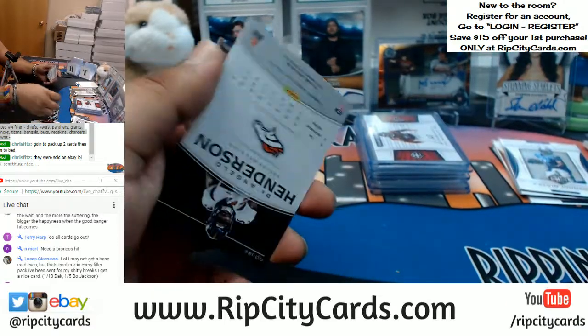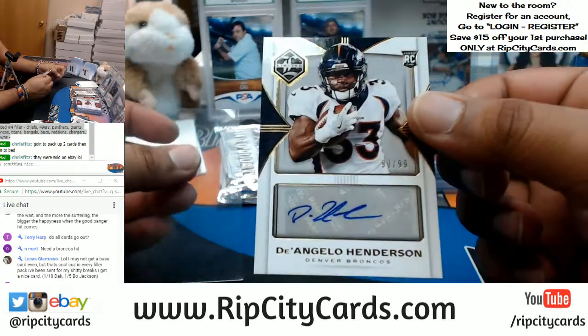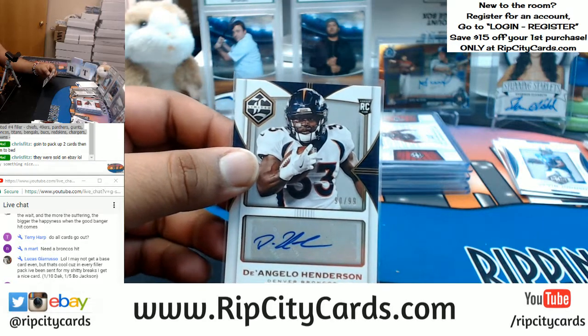All right. Let's fill up that full case of peeps. D'Angelo Henderson to 99 for the Broncos. There you go. And Mart, ask and you shall receive.